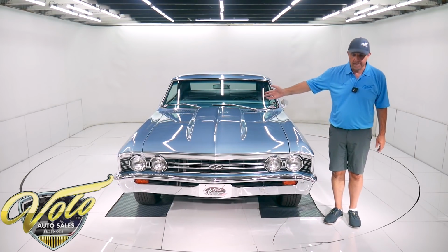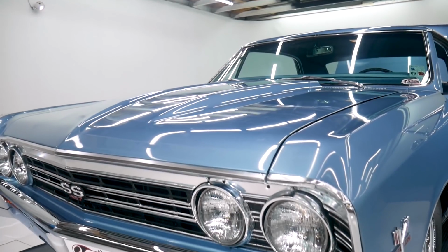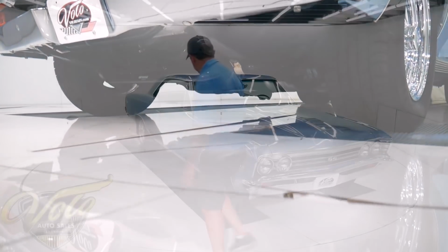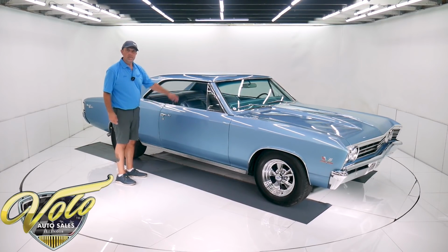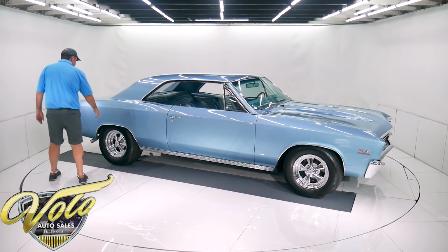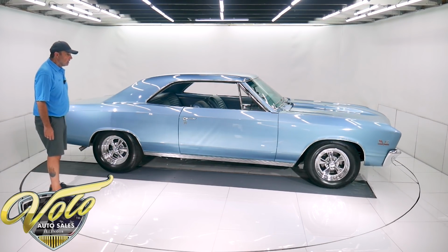Looks like he replaced all the trim. It's got 427 emblems, the whole grille, bumper, lenses, 427 in the middle there. It's all new. The wheel well moldings, rocker moldings, all the stainless trim, door handles. It's a bow tie mirror on the other side. Of course, it's sitting on these nice 15-inch Cragars. They sparkle like they're new.